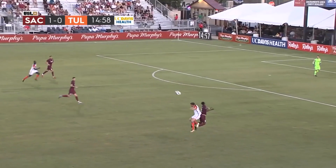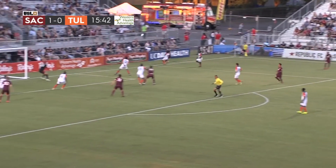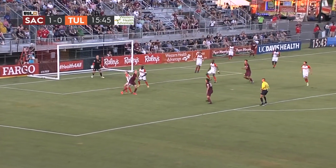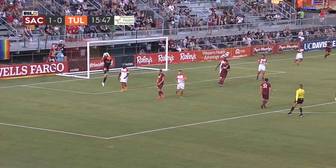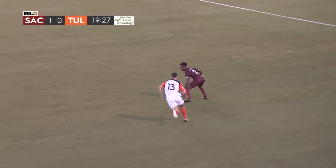Long ball over to my side. Just go up for the header. Didn't win it there. Ball comes crossing in. Head the ball up. Goalkeeper comes and collects the ball. And now is a little attacking sequence. Try to go down. Don't get it.